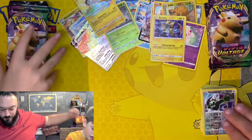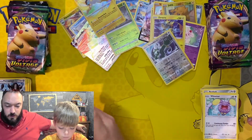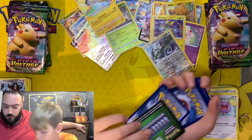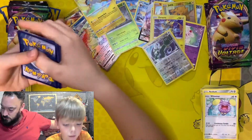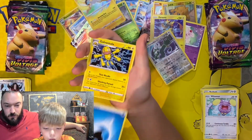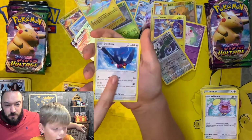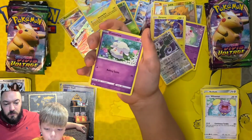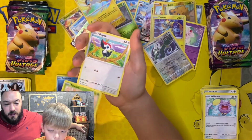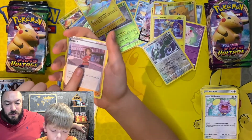Your go, Tyler. Right, ready? Right, am I gonna get? No. Alrighty, guys. 1, 2, 3, 4 at the front. A water energy. Galvantula. A Swellow. A League Staff. Cottonee. Aerodactyl. Nincada. Pikachu. Pachirisu. Oh, Trainer Beauty.